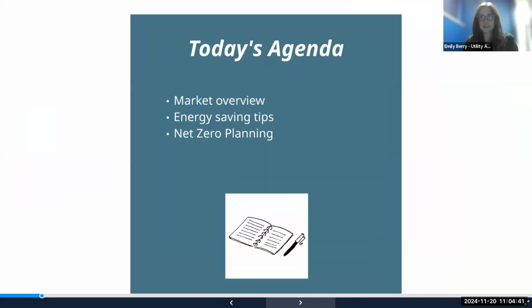So today's agenda, as I discussed already, hopefully we can give you some useful insights and tips and things that you can take away. We're going to start the session off by having a quick overview of what's been going on in the energy markets. We're going to then move on to some energy saving tips and things to consider when it comes to utility bills and also reviewing your consumption. And also, how do you plan your journey to net zero? Where do you start and what are the tips taking place?